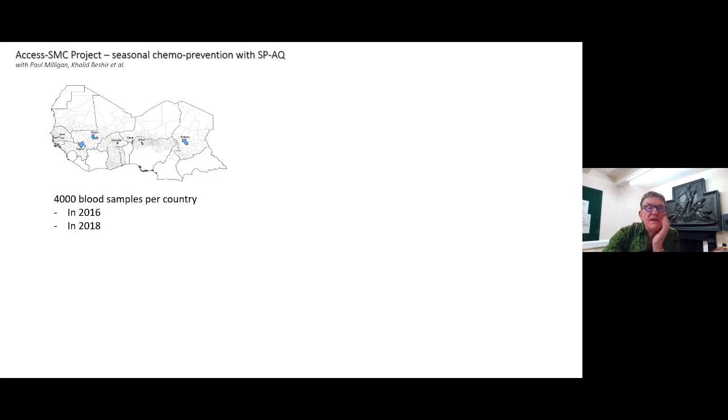So that was a discovery in London in our patients, and then we took that knowledge into a very large study of chemoprevention with SP and AQ across the Sahel. And these are countries across the Sahel that have a very long dry season and a very short, well-defined wet season, such as the Gambia here. Senegal uses this, but was not part of this study, but they do use this intervention. This is Guinea. Here we have Mali, Burkina Faso, Niger, northwestern Nigeria, and Chad.